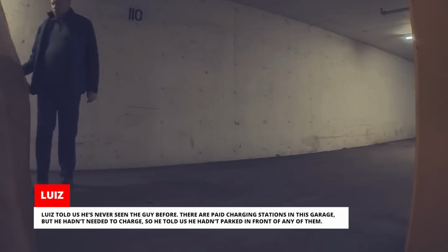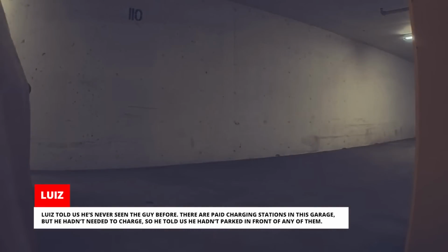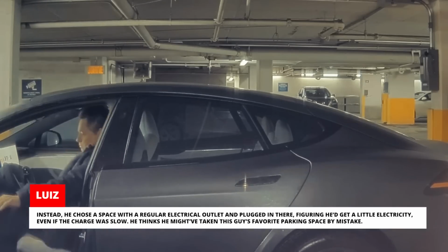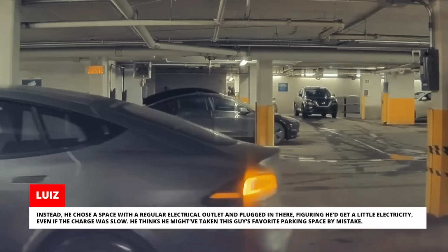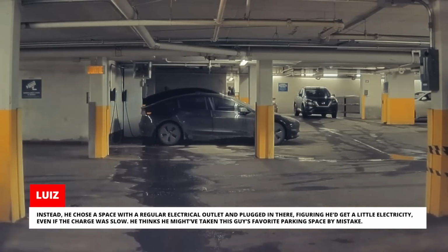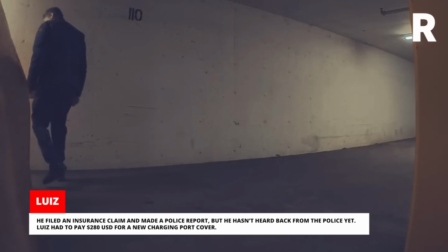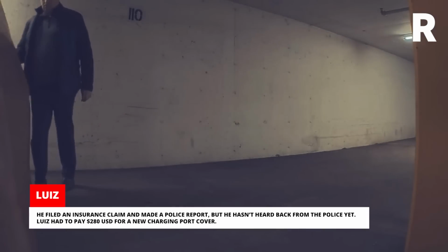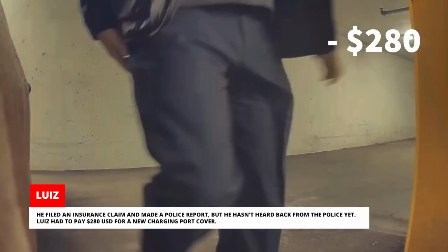There are paid charging stations in this garage, but he hadn't needed to charge, so he told us he hadn't parked in front of any of them. Instead, he chose a space with a regular electrical outlet and plugged in there, figuring he'd get a little electricity even if the charge was slow. He thinks he might have taken this guy's favorite parking space by mistake. He filed an insurance claim and made a police report, but he hasn't heard back from the police yet. Luis had to pay $280 for a new charging port cover.